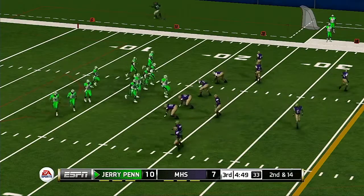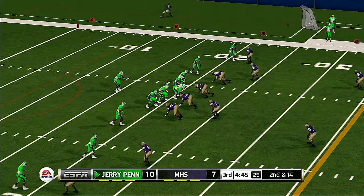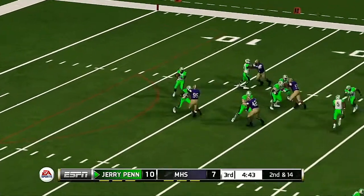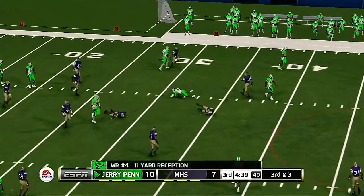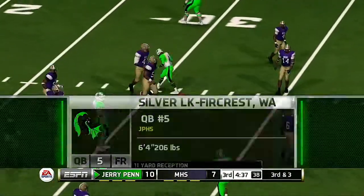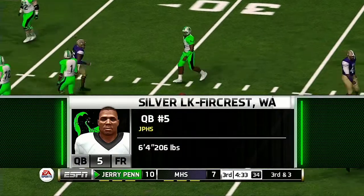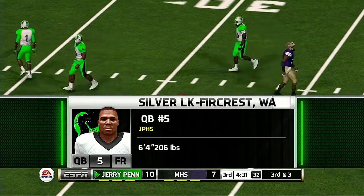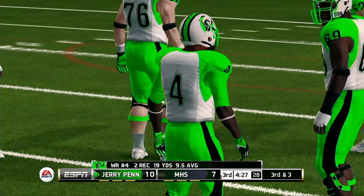So it's second and 14. Ball on the 21. They'll spread the field here. Let's see what the defense does with a five wide look. Throws a laser across the middle. They'll bring him down around the 32-yard line. The defense might be licking their chops right now, Herbie. We've got a change at the quarterback position. We know the kid is talented, but you got to know the defense is going to come after him.